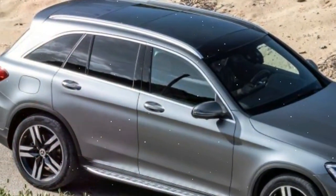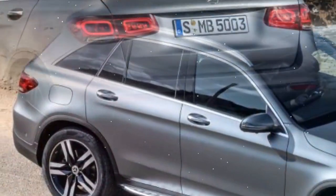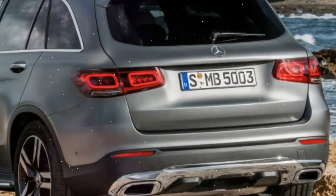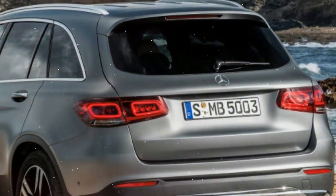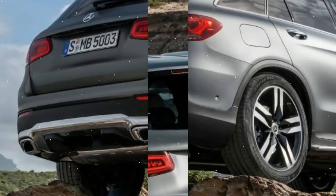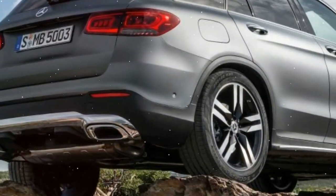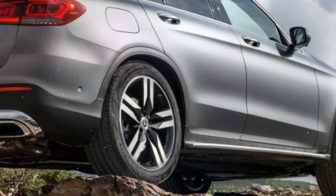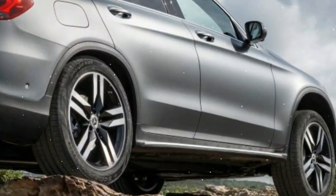The 2020 GLC-Class also gets a new 4-cylinder engine. It's turbocharged and has the same displacement as the old version, but it makes 14 extra horsepower for a total of 255. Torque is the same at 273 pound-feet. The engine will continue to be paired with a 9-speed automatic transmission. Mercedes didn't mention anything about a replacement hybrid model.